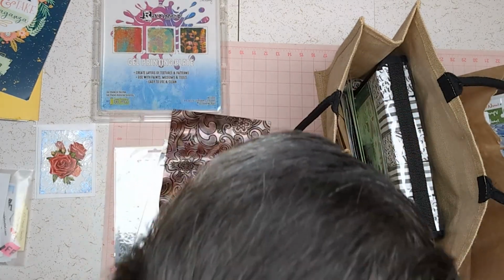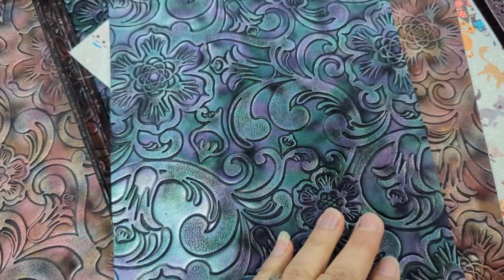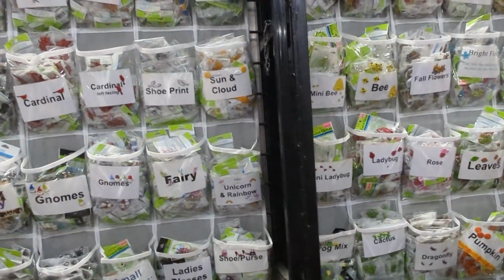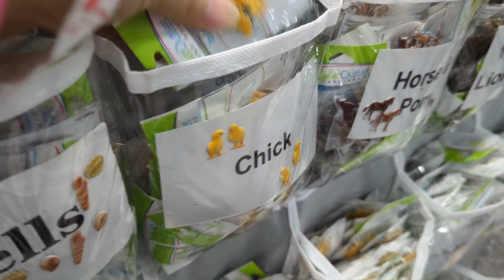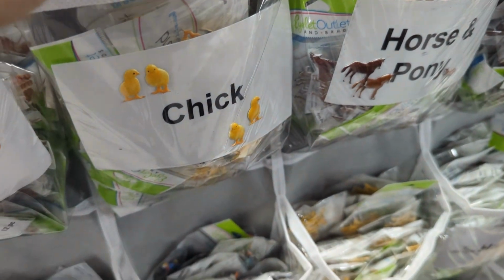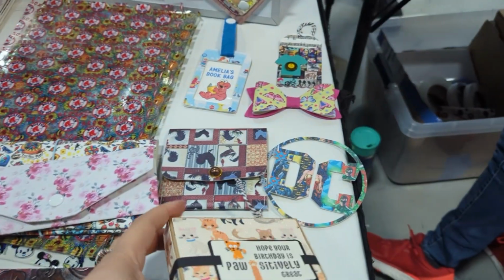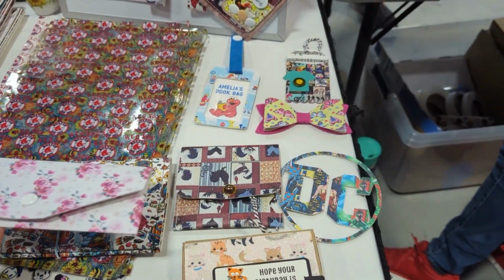Oh, here's the pleather. I'll have to flatten that out. This was the place that had all the eyelets, an eyelet outlet. I can't wait to show you that, because eyelets galore. But they had these pleather samples there, and I love this. This is going to become a journal one day.